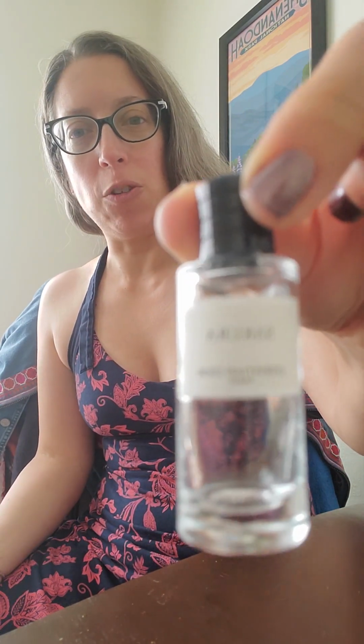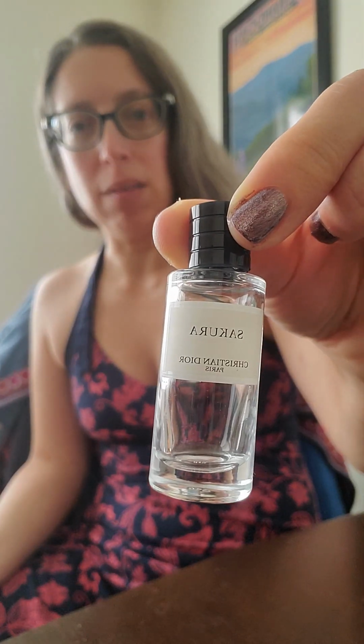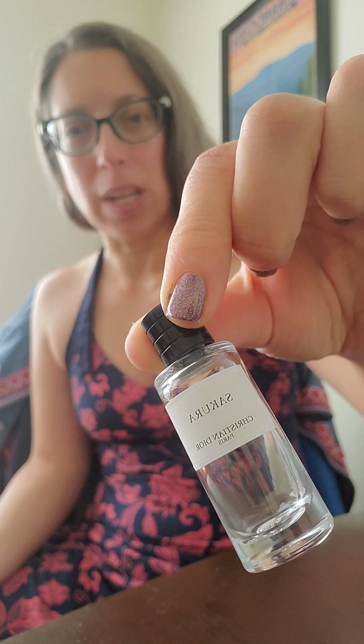These are cute. Why can't they just put sprays on them? Just why? I don't know if the camera's going to get that. But anyway, you get the point. I have it decanted. This is my decant.